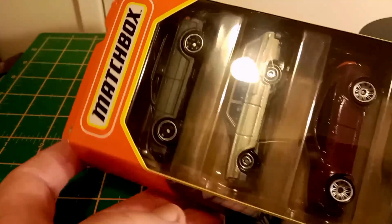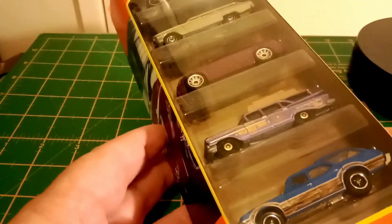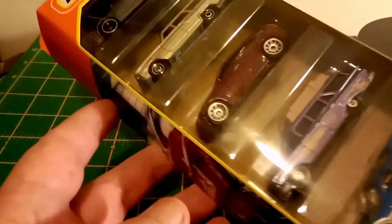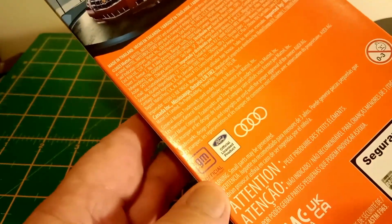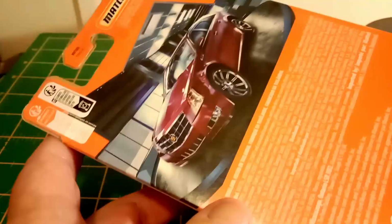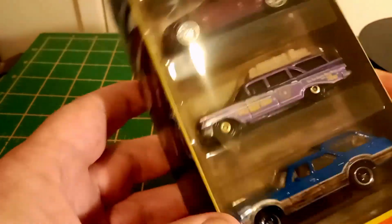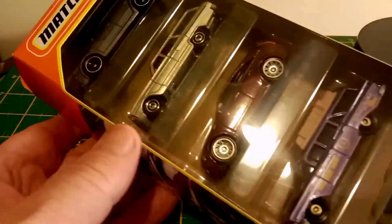I've been on a bit of a Matchbox kick lately, and I found a couple of five packs, but one that I really have been looking for is the station wagons. And this is a fairly new pack. If you have a look up there, it's 2023. These are a bugger of a thing to try and get on the camera, but we're going to crack this open and have a look, because I just love wagons.